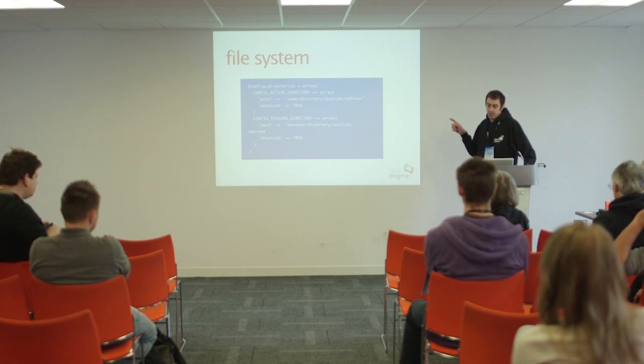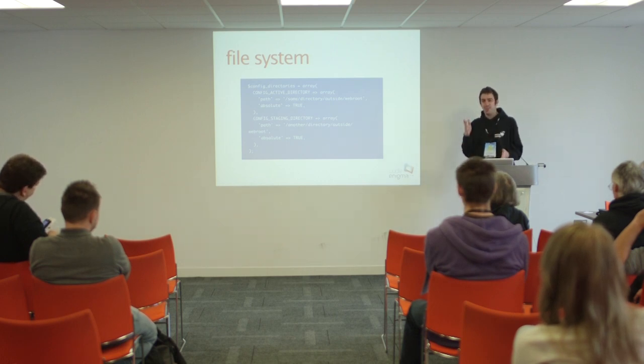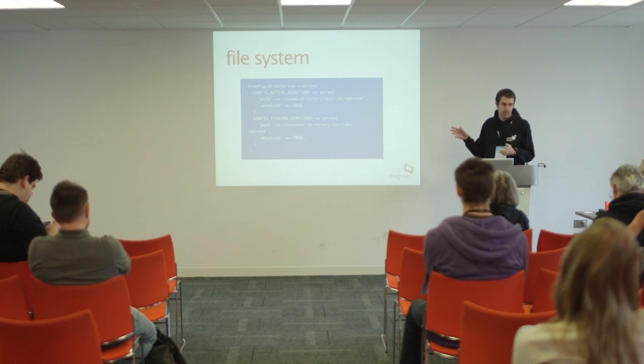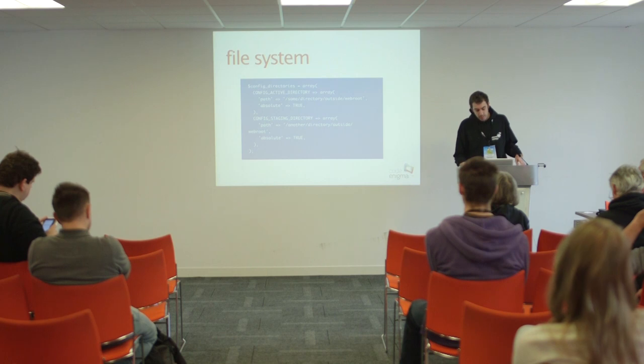Now, I have to confess, I tried this and it didn't actually work. So you've got to remember that Drupal 8 is still very much in a state of flux. But what you will be able to do ultimately, and probably already, I was probably just doing something silly, is set these active directories and staging directories to use other paths. So what does that mean?